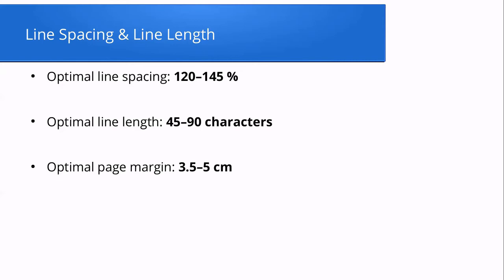because what it helps you achieve is that the lines are shorter, and when you're reading text, the eye has to travel a shorter distance from the end of one line to the beginning of the next line, and it's easier to keep track of your progress. You will not get lost as much.